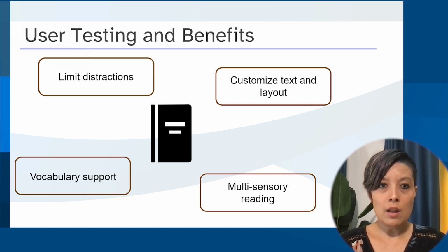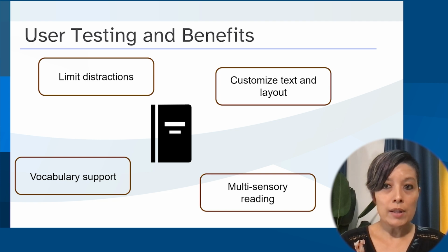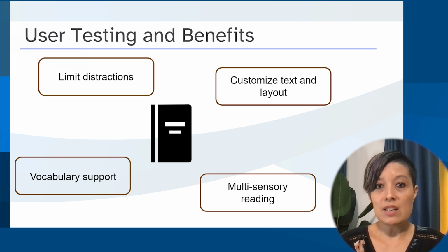To support the needs of these readers, we offer features that can limit distractions, improve focus and tracking, and reduce eye strain. Our features allow users to customize the text and layout, understand difficult vocabulary, or consume the text through multiple sensory channels. Prior to launching the Assistive Reader, we heard from many people who said that reading on Kindle was altogether prohibitive if they didn't have a way to follow along in the text with audio.